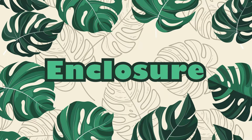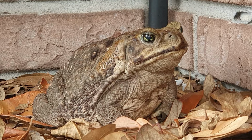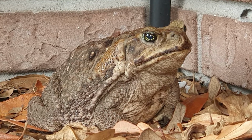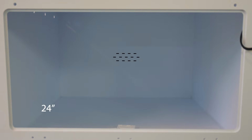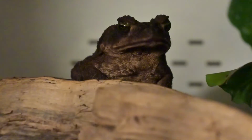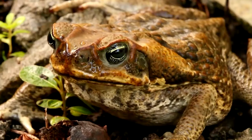Like you might have guessed, the most daunting thing about these toads is their overall size. Because they're so big, you can expect your toad to need a pretty large enclosure. I currently have my young toad in a 24 by 24 by 18 inch enclosure, but if it turns out to be a female, I will likely have to give it more space eventually. They are incredibly active amphibians, so your toad will appreciate any and all space you can give him.